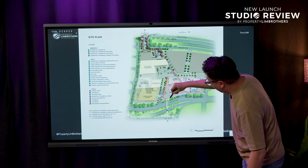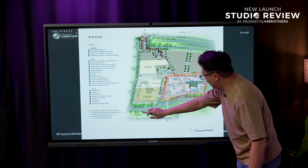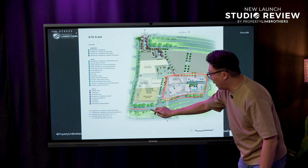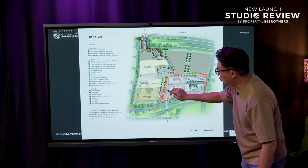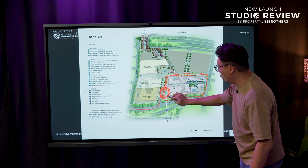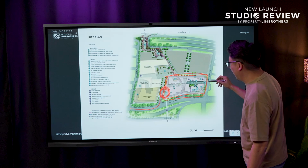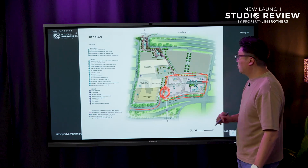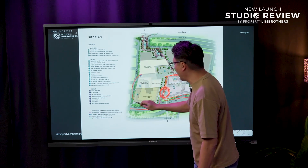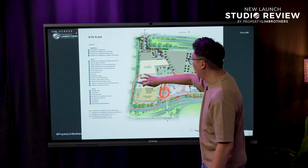So this is the land plot for Union Square Residences, right? This is the main Havelock Road where you come in and you will turn in here. This will be the main drop-off area where you will drop off your guests, and this will be the main entrance into the car park area. So of course, here will be your Union Square Central, which is a commercial. You have your other co-living that's along this stretch as well.